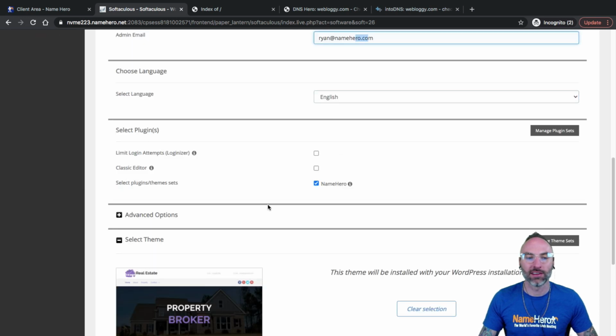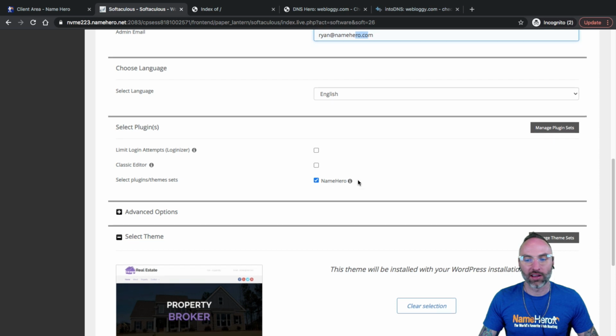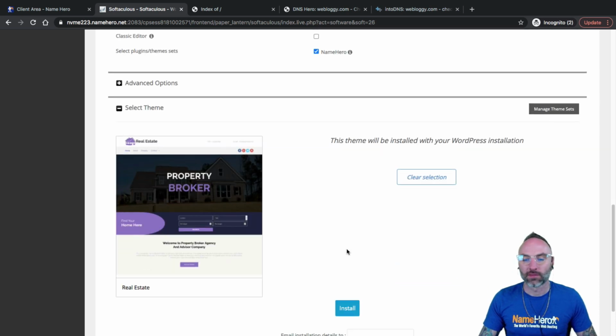My language is English, and I'm using the NameHero plugin set, which includes Lightspeed Cache, Really Simple SSL, and Wordfence security for the two-factor.